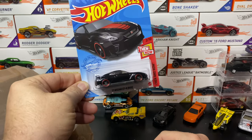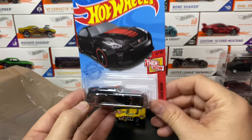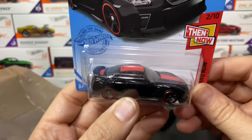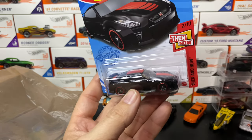Yep, he gave me one of these before I could find it. So this is number two. Number two. But man, it's just a good looking car. This black and red is my favorite color combination for this car. I like it better than the gray.